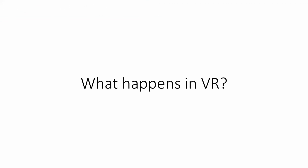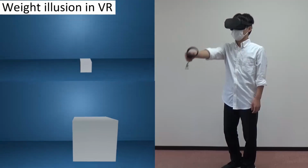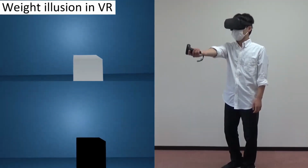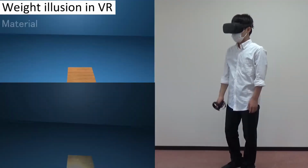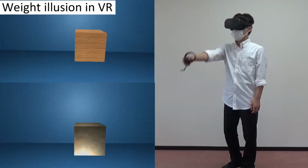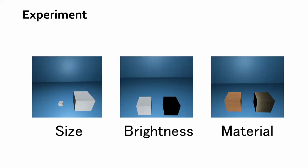In this study, we investigated how these weight illusions in VR produce weight perception. Size-weight illusion. Brightness-weight illusion. Material weight illusion. In the experiment, we investigated how size weight, brightness weight, and material weight illusions could be induced in VR. Participants compared the weight of the objects.